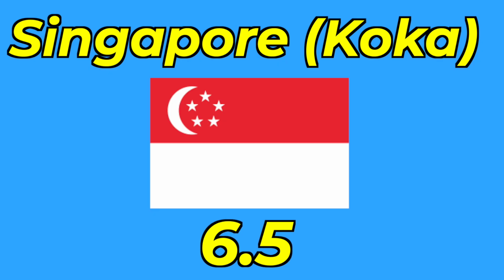Wow, this does really taste like crab. However, apart from that, the noodles are pretty plain. Like, there's not too many toppings included. So my rating, not that high, 6.5 here as well.